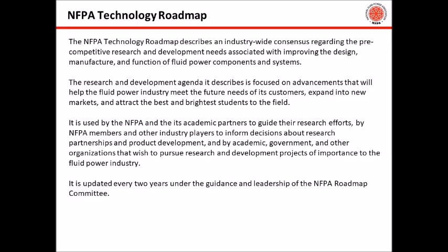Let's start with clearly defining what the NFPA Technology Roadmap is. It is a document that describes an industry-wide consensus regarding the pre-competitive research and development needs associated with improving the design, manufacture, and function of fluid power components and systems. The research and development agenda it describes is focused on advancements that will help the fluid power industry meet the future needs of its customers, expand into new markets, and attract the best and brightest students to the field.